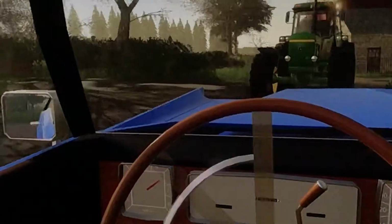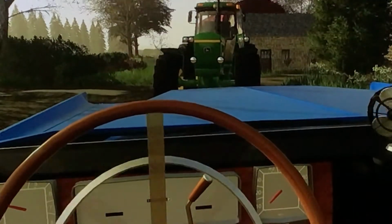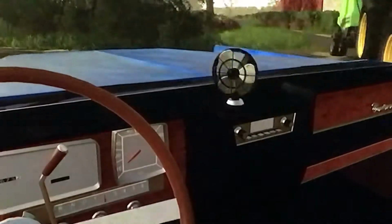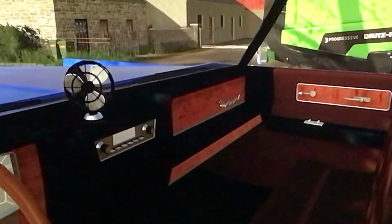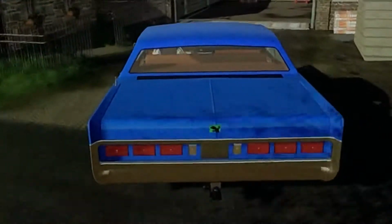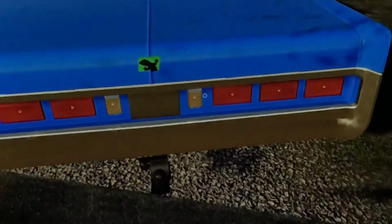I'm going to get a flat battery. There we are. Goodness me, if I have a flat battery, I won't be able to drive her home. You can tell this thing's American, with the fan and all that. Must be welded on, screwed on, I should say. I'm just trying to manoeuvre here. Oh, she's no license plate.